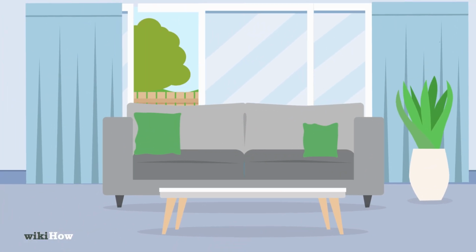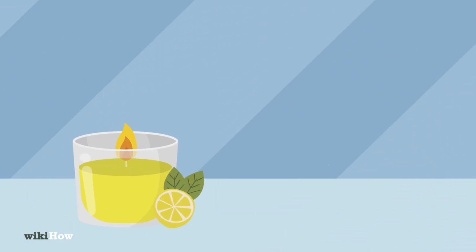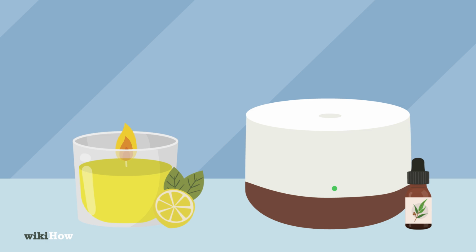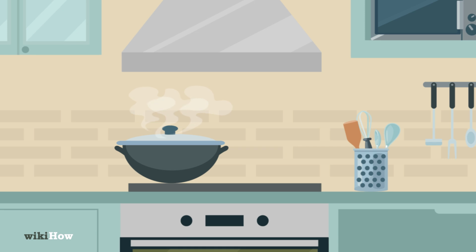Letting in fresh air is another simple way to eliminate musty odors, and homemade scented candles or essential oil diffusers can add a pleasant fragrance without harmful chemicals. Baking cookies or cooking savory meals can also fill your home with comforting aromas, while simmer pots made of water and scented ingredients provide an instant refresh.